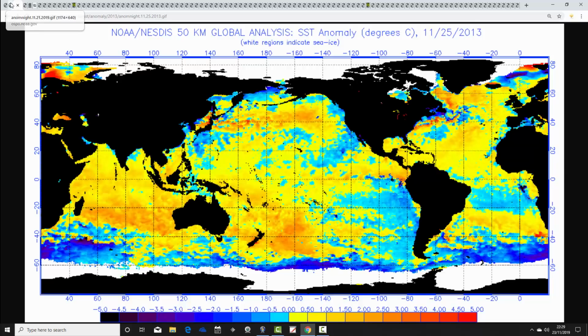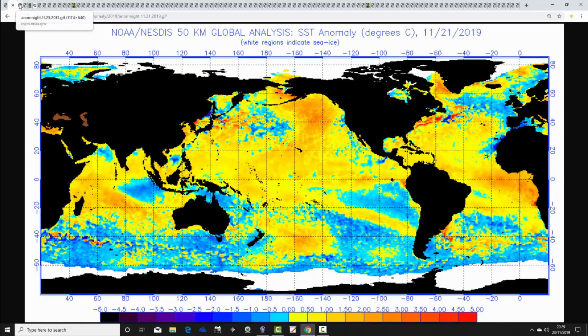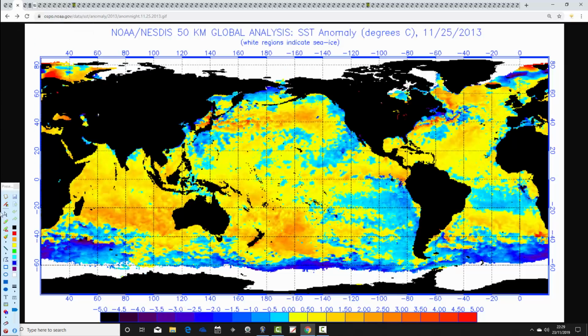That's 2012, so I think the sea surface temperature anomalies are warmer in 2012 than this year, and where we have got it cooler, it's actually around here, over towards the eastern side of America. That's where you want it if you want a negative NAO.